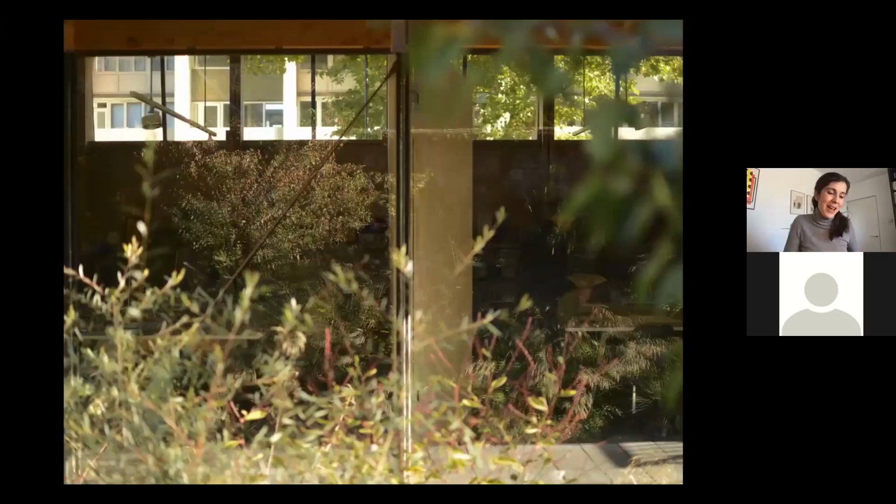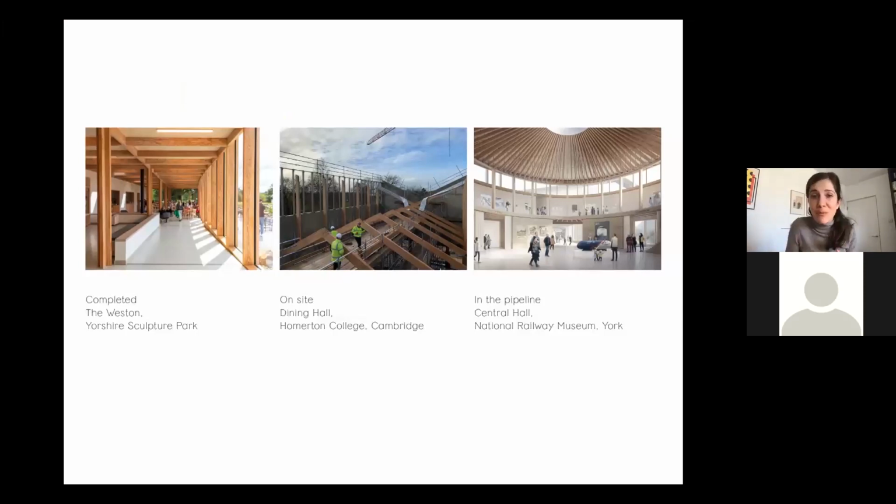And then to expand the discussion, it was interesting starting from a pig pen to then a studio and then a barn, and all the lessons we've learned about timber and how these were then translated to our recently completed project of a gallery and visitor center for Yorkshire Sculpture Park. These lessons have also been informing a dining hall, which is currently on site for Homerton College in Cambridge. And we now have the challenge to see how these lessons can be translated and scaled up, this ambition about leanness as well, to a 16.5 million pound project for the National Railway Museum in York. Thank you very much.